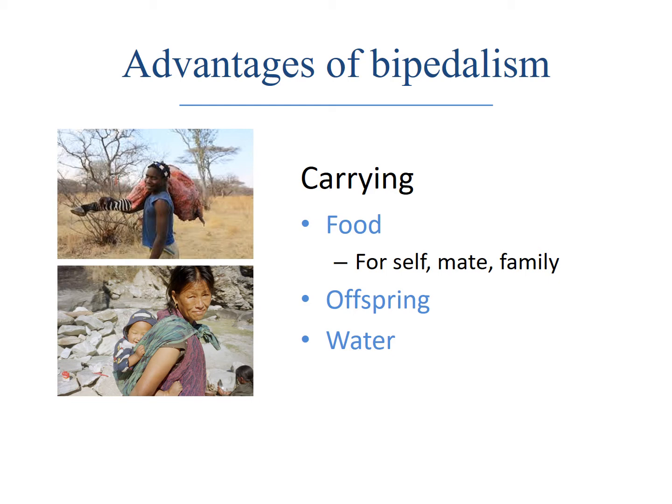When you stand up so that you're using just your feet to walk instead of your feet and your hands, you can carry food. Maybe you carry food from where you hunted it or dug it up, if it's a tuber, back to an area where it's safer to relax and have your meal, or maybe you're carrying it back to dependent children or a mate back at camp. Maybe you can carry dependent offspring or water.